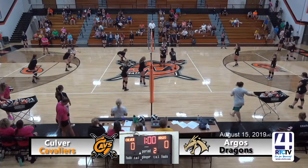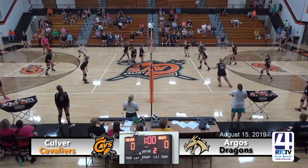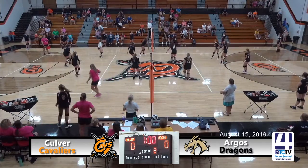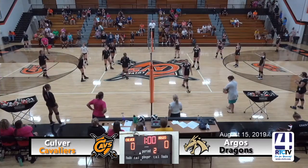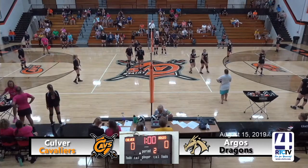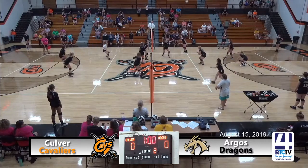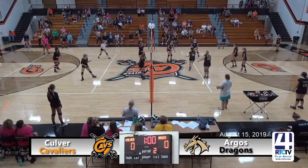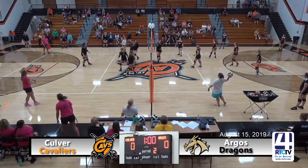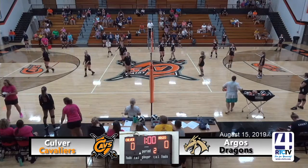Number 6, Kendall Ferguson back to serve for the Dragons. Ball's up, good, great serve. Kruger tries to get up and save it for the Cavaliers. Ball's played into the Dragons. Stevens in for Sellers. Eckright back to serve. Nice serve by Eckright. Find a hole, ball's going to be played. Some confusion there. Once again, ball in the middle. Didn't know if that ball was to Timmy or to Stevens.